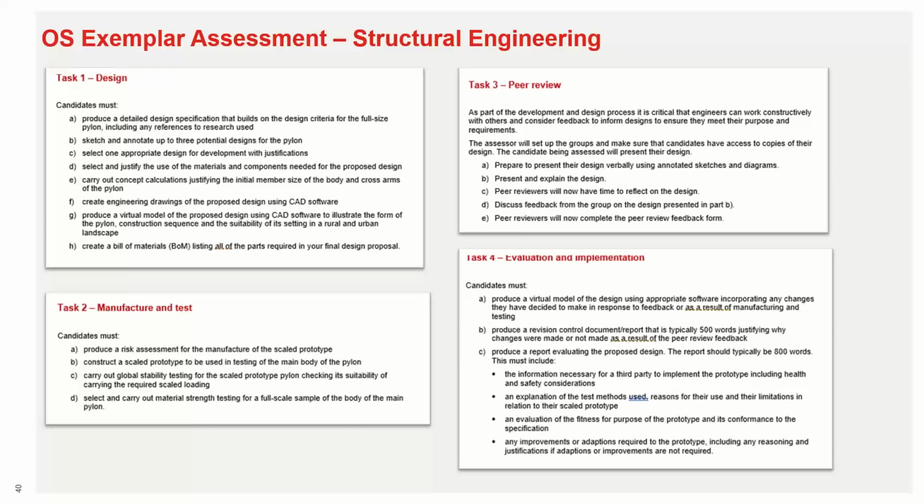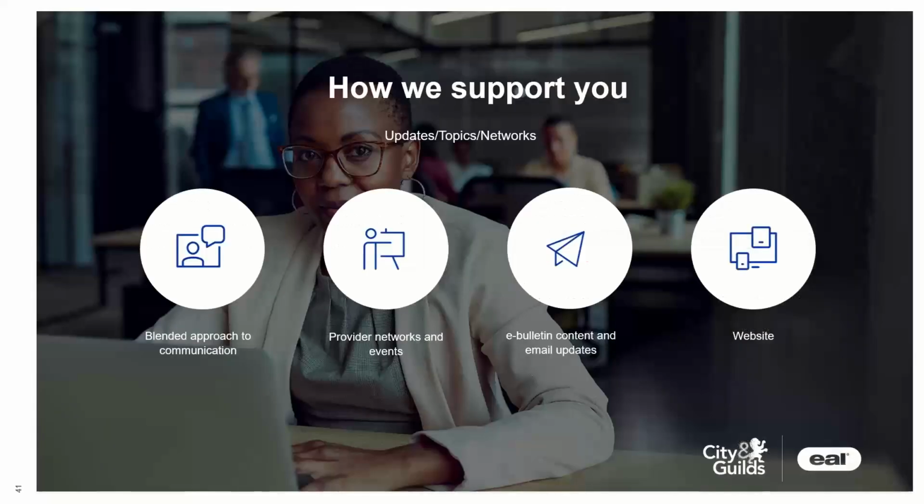So I hope that gives you an overview of the occupational specialisms for our areas and some general sample assessments that we are going to be releasing to you for guidance. We're just now going to look at a couple of our next slides regarding how we can help you and how we're going to support you.